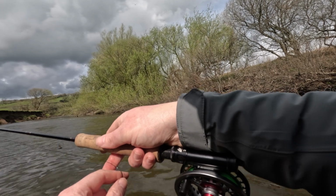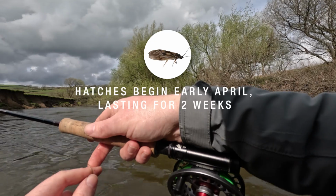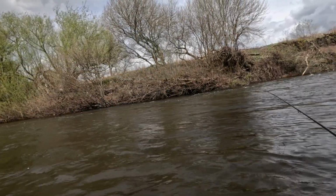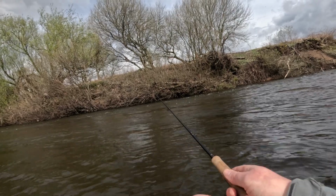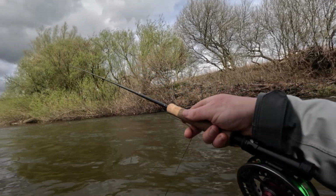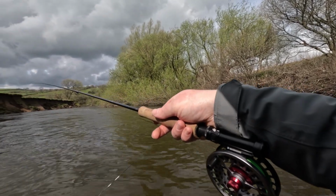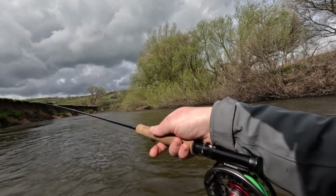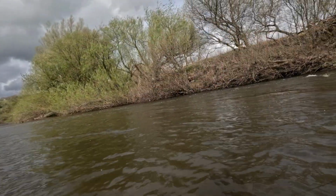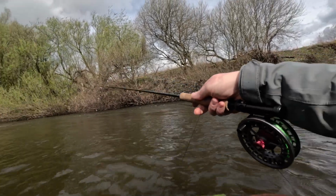So I don't know if you can see on camera, but there's quite a big grannom hatch happening at the moment. But the reason I'm on the nymph is because A, the water's quite high and it's got a colour in it, and there's no fish rising yet. So I'm just hedging my bets really. Focus on the nymph for the first hour or so, and then hopefully move on to the dry fly.